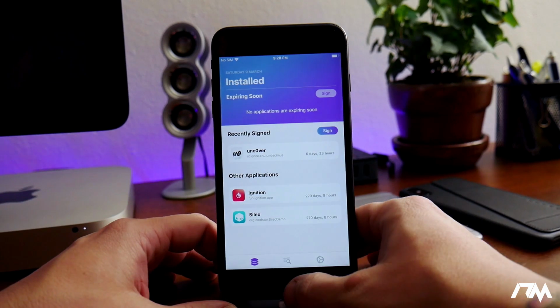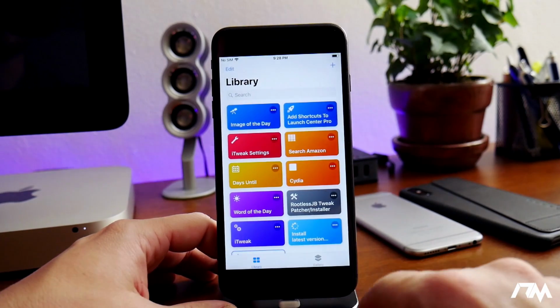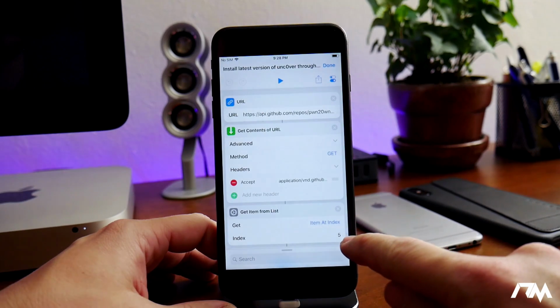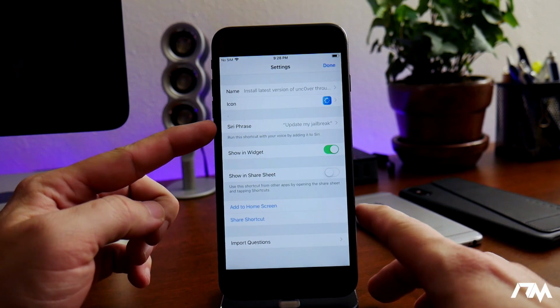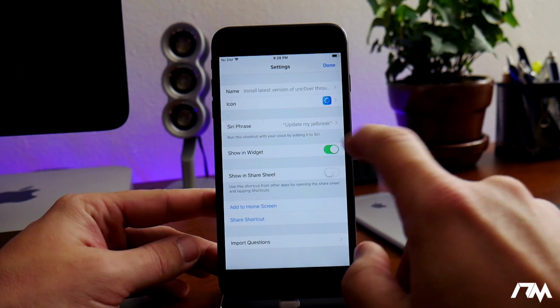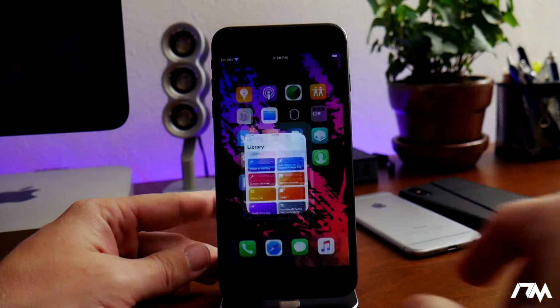So now once you have ReProvision set up and you're logged in, you can go into Siri Shortcuts, and here's the shortcut right here. And I actually did make an edit to this shortcut. If we click on these little toggles here, it allows you to change some settings. And as you can see, I set up the Siri phrase, "update my jailbreak." So let's go ahead and test this shortcut out and see if it works.